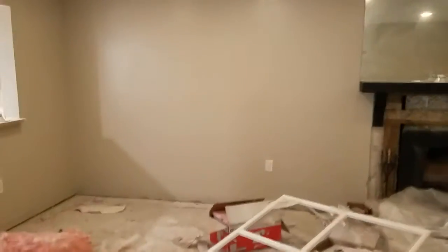All the popcorn ceiling is gone. Let's see if I can get a good shot of it here. You can see that ceiling texture. That is a knockdown texture. The popcorn is gone. The paint is done. So the popcorn was scraped off, the knockdown texture was put on, the ceilings were painted, all the walls have been painted, and next up is flooring.